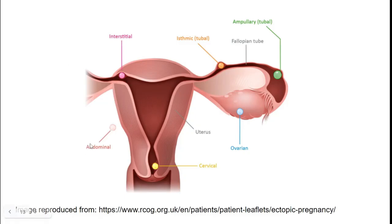Abdominal pregnancies could be anywhere. The cervical pregnancy is where they're much lower down, stuck in the cervix, but implanted, not to be mistaken with a sac that has been miscarried and is passing through. This is actually implanted within the cervix.